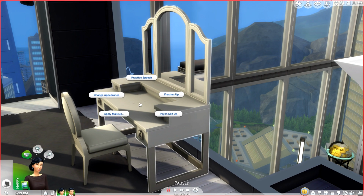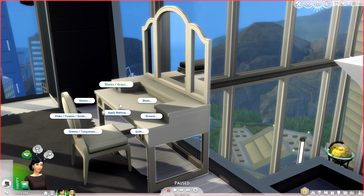Let's go and pause so we can take a great little peek here at these options. So she can go and play with some black and grays, some blues, some browns, some goth kinds of types of makeup. Greens and turquoises, purples, pinks, and golds. I don't know why that's hard. And silvers. She is wearing a black dress, so honestly, there's no rules here. She can play any of them.